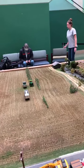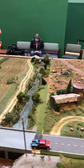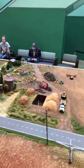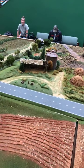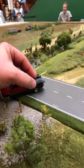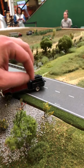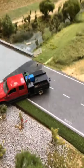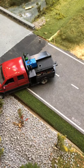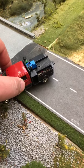All right. So what else do I need to be watching? We've got a logging operation. Here's something else I've scratch built. I've made this bed right here, and you can open up the doors and there's tools inside of it. Oh, nice. Let's try and get a look at that. I don't know if it'll focus or not. Hey, look at that. I think it did. Good. That's very cool.